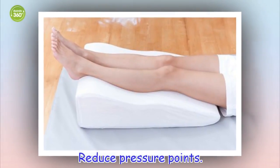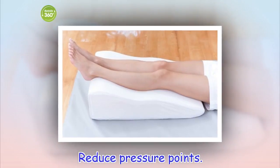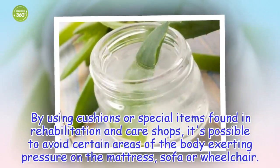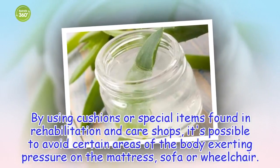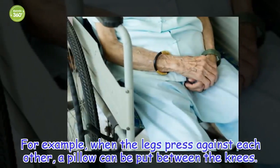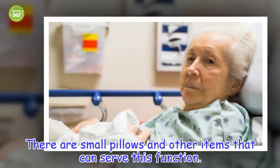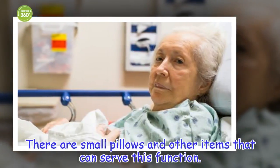Reduce pressure points. By using cushions or special items found in rehabilitation and care shops, it's possible to avoid certain areas of the body exerting pressure on the mattress, sofa or wheelchair. For example, when the legs press against each other, a pillow can be put between the knees. There are small pillows and other items that can serve this function.